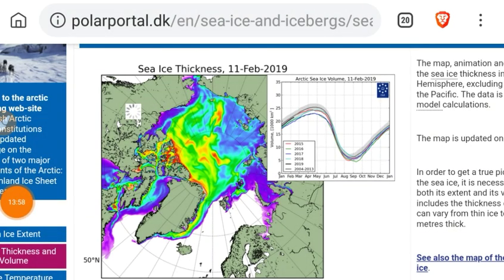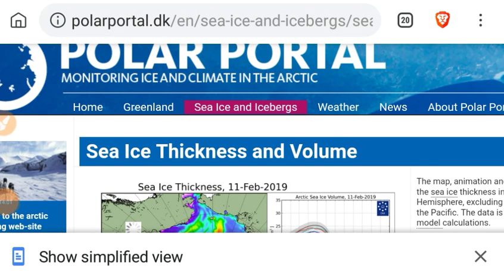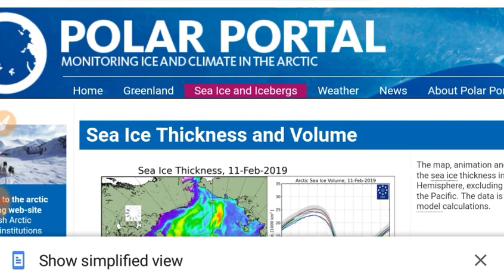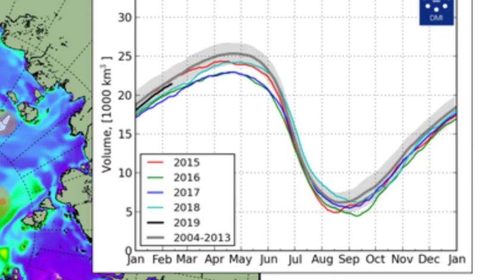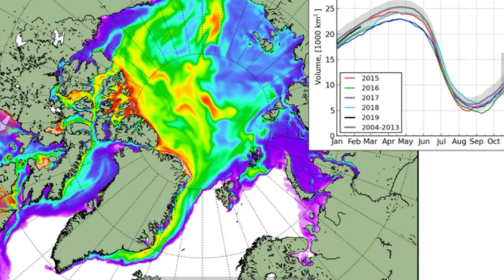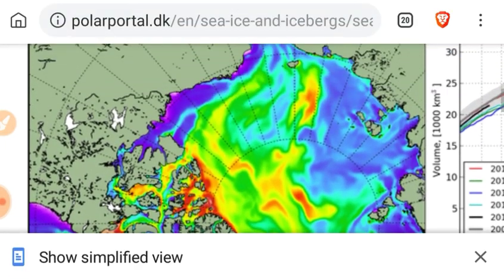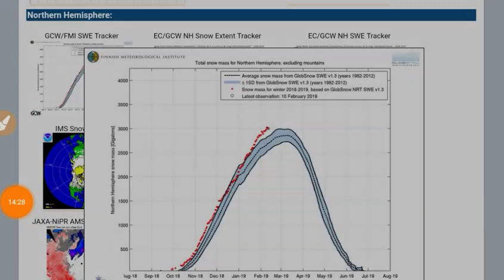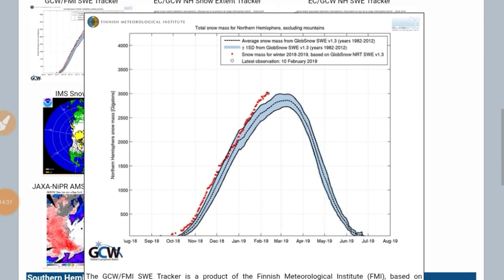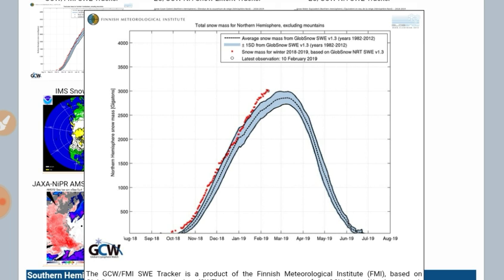On a related note, let's go to Polar Portal here, polarportal.dk, and let's see the ice volume. Let's see. Oh my gosh, looks like it's right in the middle of the multi-decadal average there. Doesn't look too melty. Let's see the extent and thickness. It's looking pretty icy to me. What do you think? Let's go to Global Cryosphere Watch. How about total snow mass for the Northern Hemisphere? I'll just leave this on here for like a solid minute so it sinks in. It's so hot in the Northern Hemisphere that it's cold and covered with snow and ice.